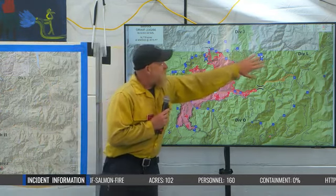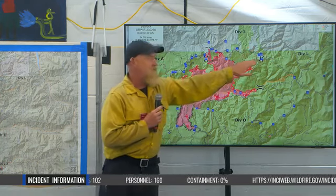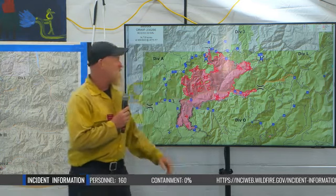They're also continuing to look at some contingency operations out here. They have one contingency line here if this line doesn't work, and they're looking at others out to the east.